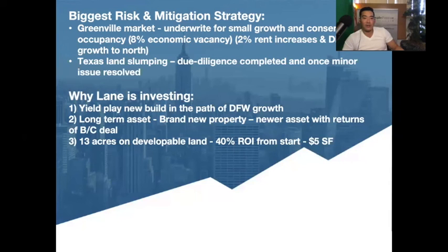If there's anything else, let me know, but we'll close this out here. I always like to do a SWOT analysis on every deal I go into, and this is what I put together personally. The biggest risk is that it's the Greenville market, so the mitigation is to underwrite for small growth and conserve occupancy: 8% economic vacancy for our A class unit, and 2% rent increases. I think DFW growth will keep going north. The second biggest issue is land slumping in Texas. The due diligence has already been completed on that, and we just have to monitor it.